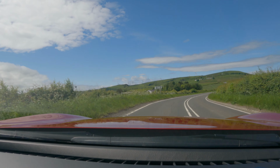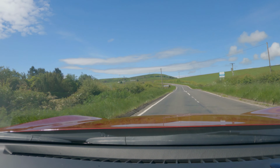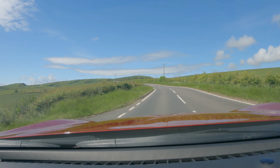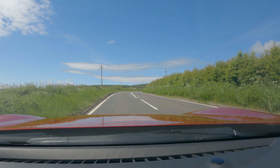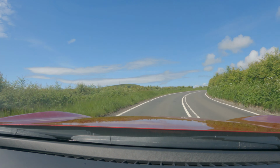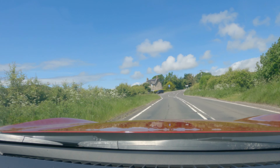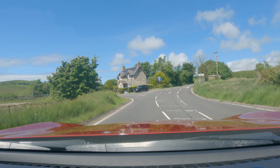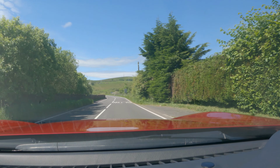Again, this is another one of these ones that just tie-ins and tie-ins and tie-ins, straightens up again, and then you're into the next corner, so the car doesn't get much time to rest, and you're just balancing everything. Woo-wee. Balancing it again, tighter, tighter, tighter. Now we could go straight on here, or we can go left and go past the reservoir.